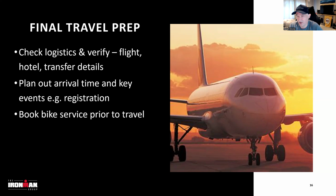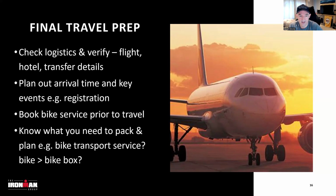Book a bike service prior to travel, after your last long bike, with your local bike store, just to make sure you don't have any problems on the day. You don't want any last minute surprises where you find out your ball bearings are gone or your chain needs replacing, etc. Let the experts sort that out.